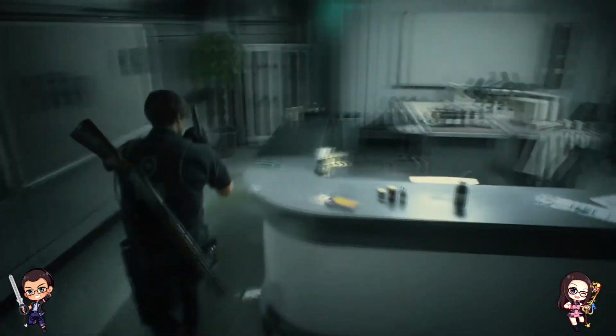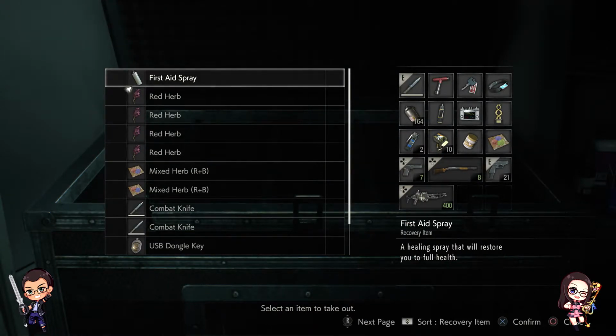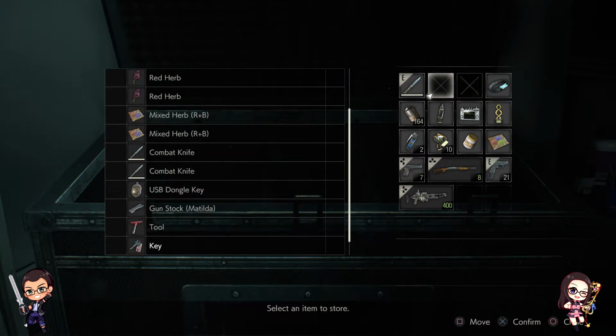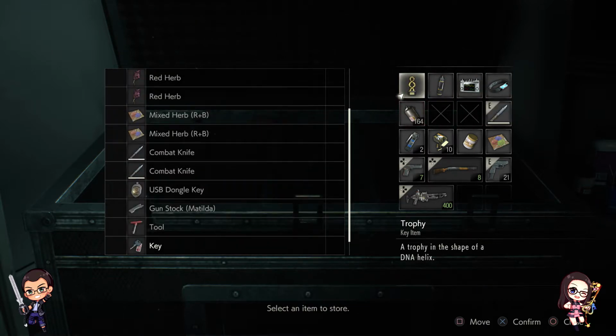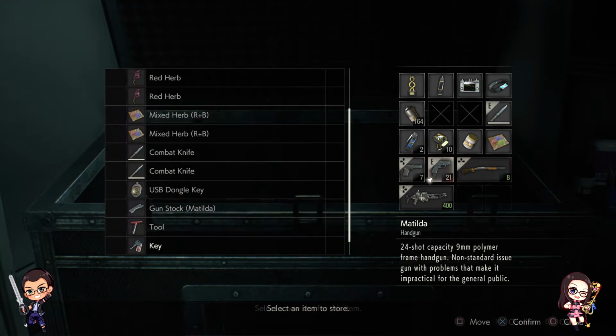Hey, the safe room. How convenient. Okay, so what are we storing? I really want to store these tools because it's not like I need them right now. I think I need those more in the sewer than now. I'm gonna store them for now. If I need them, I'll come back. I don't like backtracking, but I don't have much of a choice. That's a key item. That's a key item. That's a key item. There's four key items here. And believe it or not, that's kind of bad because it takes up so much freaking space.